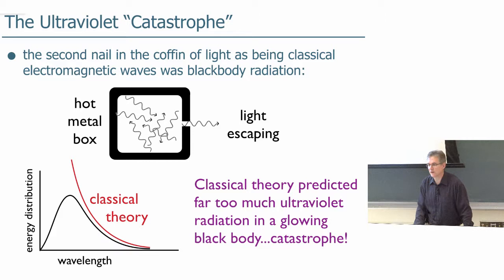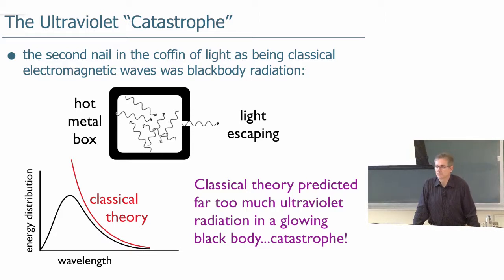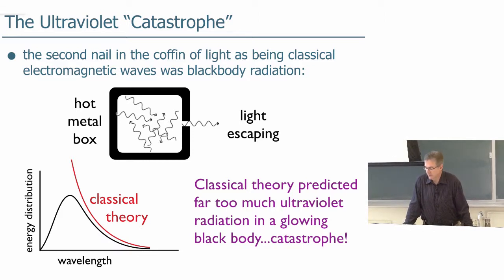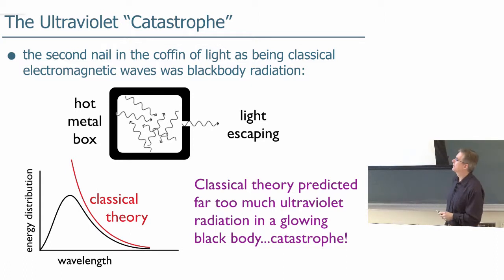Well, that wasn't the only thing back in the early 1900s which was difficult to explain with classical theory. And sort of the second nail in the coffin of light being a classical electromagnetic wave was what's called blackbody radiation. Now, it's kind of a misnomer because blackbody radiation refers to a glowing red-hot or white-hot object like an oven. So you can imagine you have some heavy cast iron oven, you heat it up some way to the point where it's actually glowing.